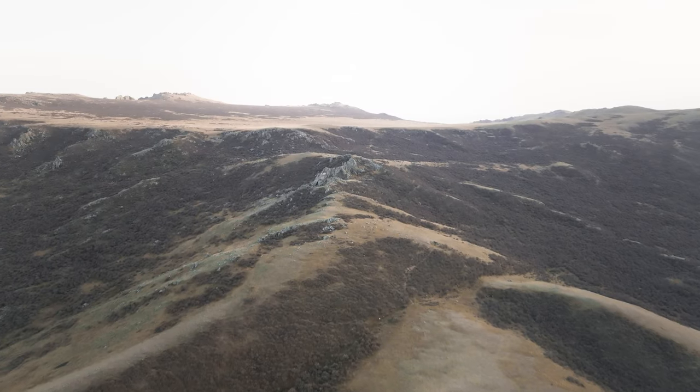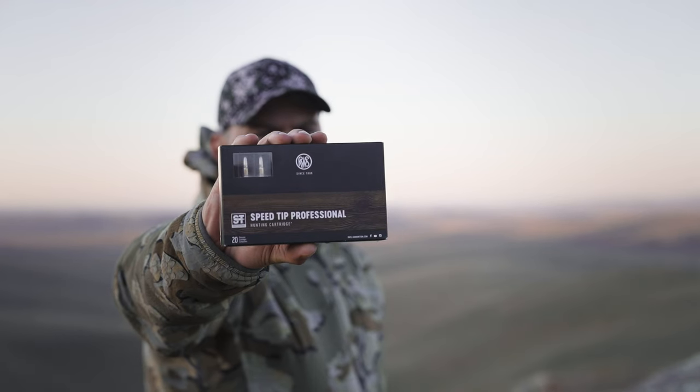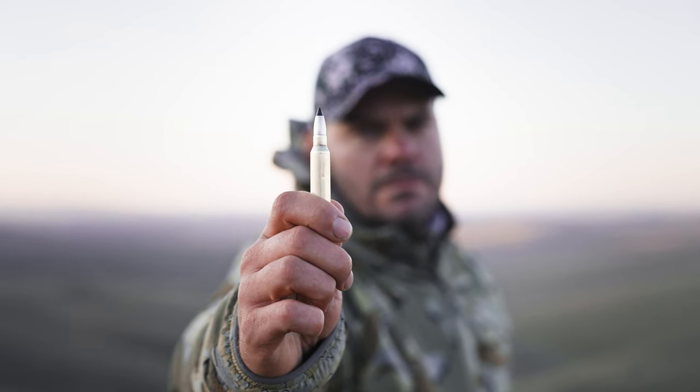When I started my research about the hunt here in Mongolia, I realized pretty quick that I needed a bullet that is capable, kills fast and ethical at longer ranges. It also needed a flat trajectory because I realized pretty quick that we had to cover those mountains you see in the back. The RWS SPEED TIP PROFESSIONAL, chambered in .300 Winchester Magnum, delivered those aspects and was perfect for our hunt here in Mongolia.